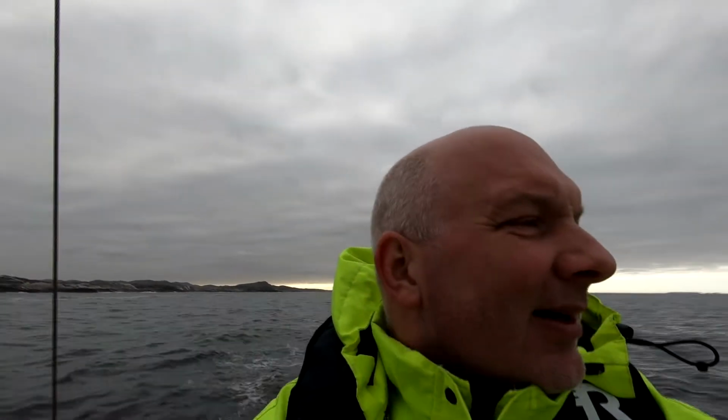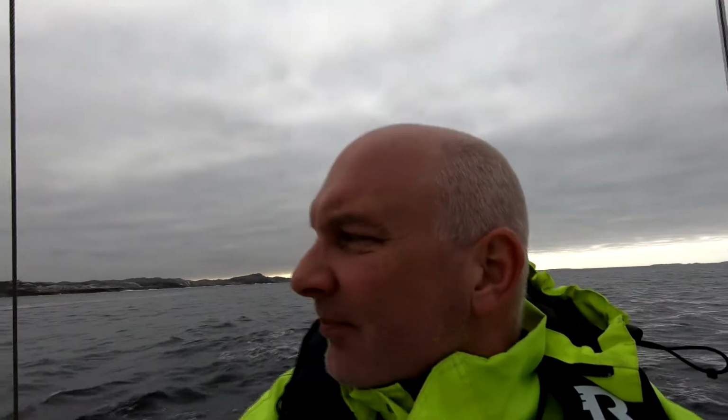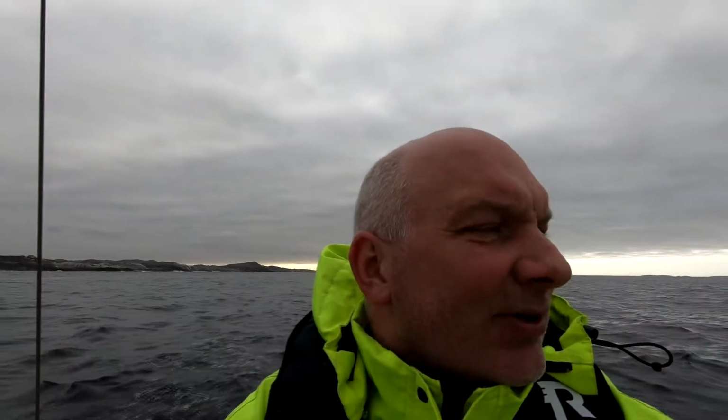So I wasn't sure if there was going to be enough wind to sail, and it was pretty much dead on the bow, so I would have had to go out quite a bit and then tack back into Hardangerfjord. So to save a bit on time and so on, I decided to just cut through the inner route of the area that we are in, and this area is called Sletto.